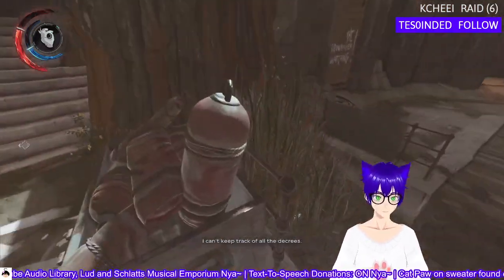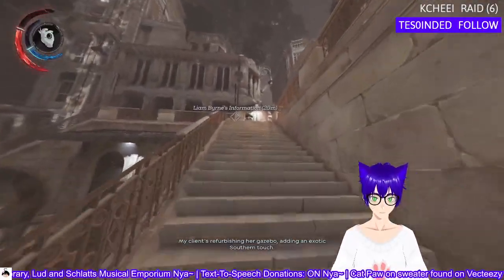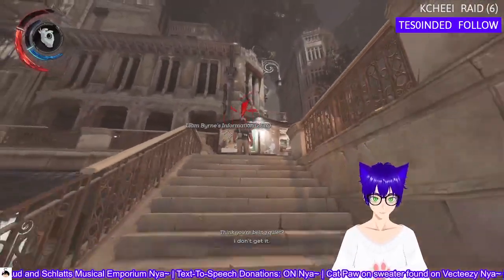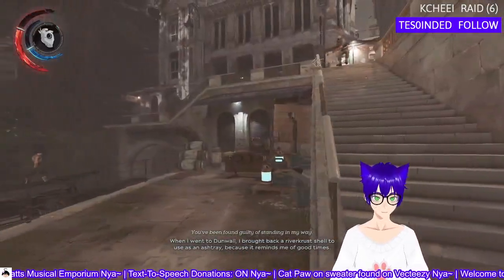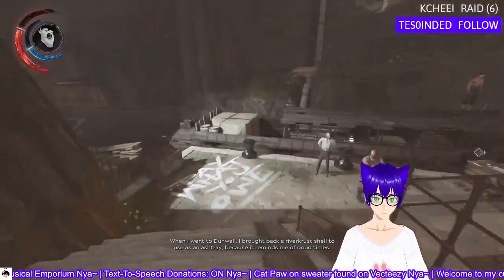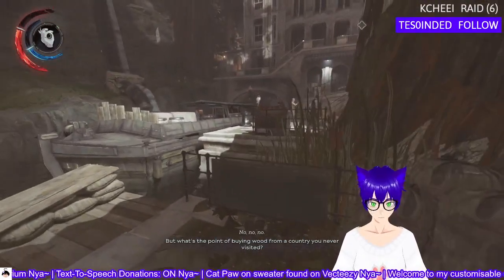Can't keep track of all the decrees. My client's refurbishing her gazebo, adding an exotic touch. They kept being quiet. When I went to Dunwall, found guilty of standing in my way. Because it reminds me of a rock. Times. That's all you have against me? What's the point of buying wood from a country you never visited?